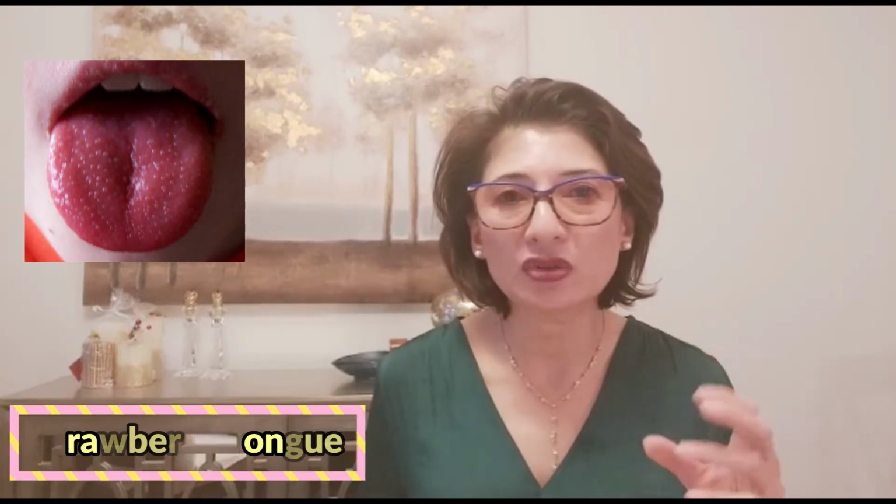So number one condition to look out for is called strawberry tongue. It's swollen, red, and bumpier than normal, so it kind of resembles a strawberry. Sometimes if you have a food or drug allergy, you might notice this red swollen tongue. Another sign could be a vitamin deficiency like a B12 or folic acid deficiency. And in rare cases, scarlet fever could cause a strawberry tongue.